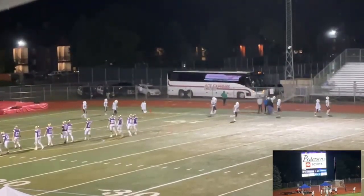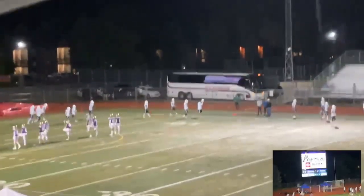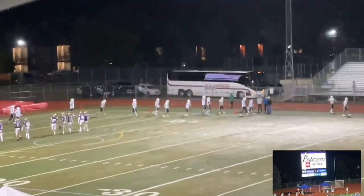So coming out of the half, it should be Lambkin ball. They won the toss and deferred. So they're going to come out down 14-7, see if they can cash in something real quick and get it tied up.